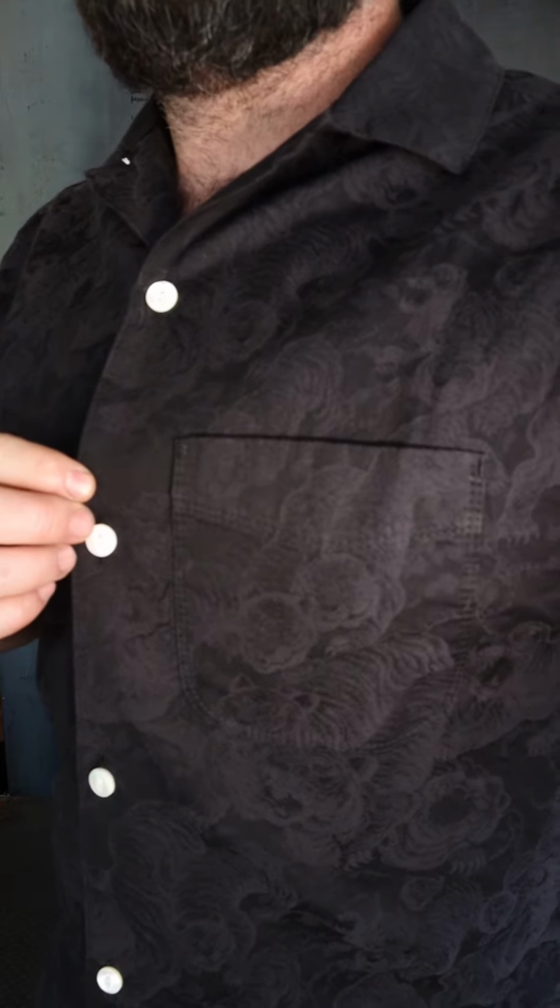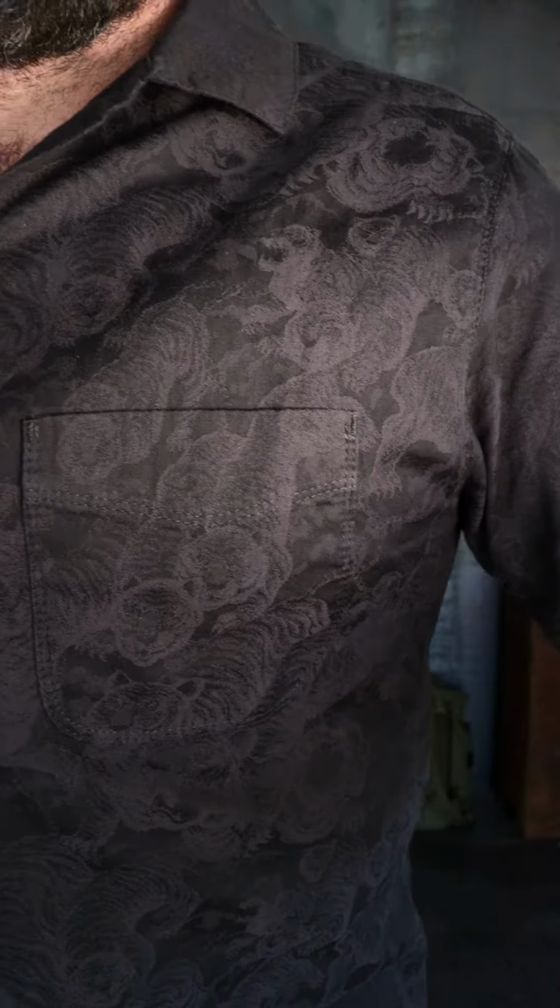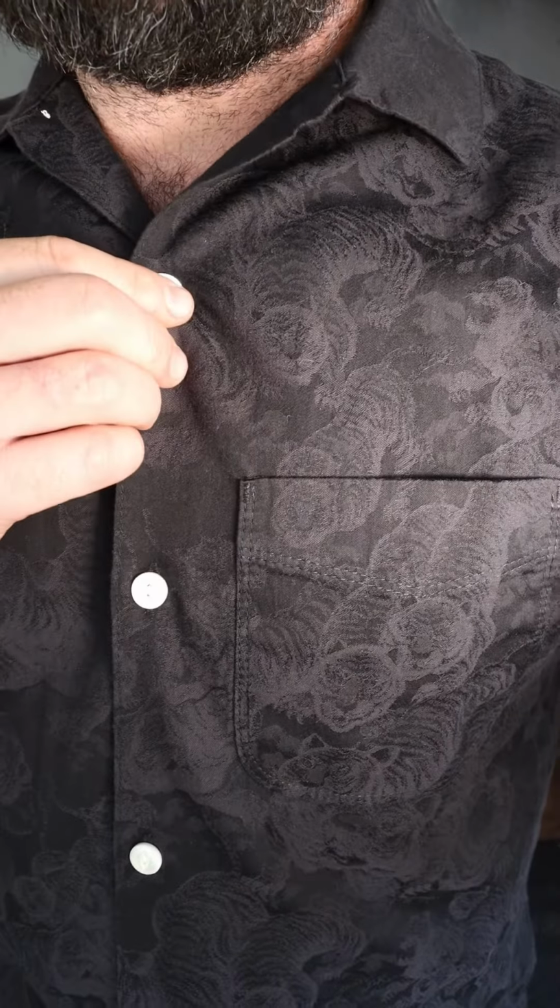It's a special shirt here. It's got almost a ghost version of tigers. Already captured there. There we go.